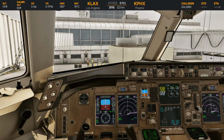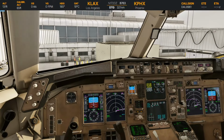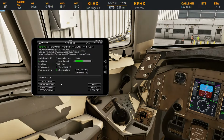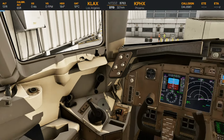Perfect. Everything's looking good. And we can now turn on the beacon lights. Red beacon. And let's push out of our position and be on our way to Phoenix. Auto brakes to rejected takeoff. And everything else here is in tip-top shape. All right, let's close the aircraft doors. We're going to come to ground. We can remove the fuel truck. And we'll go to airplane, close all, and we're good to go.